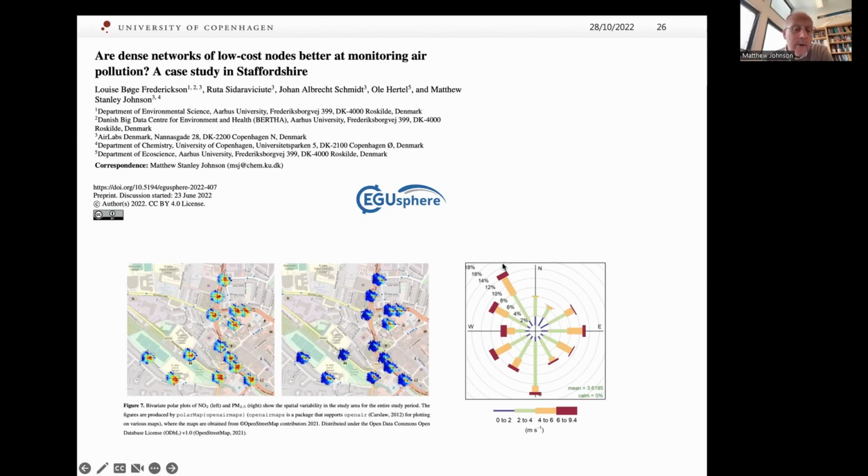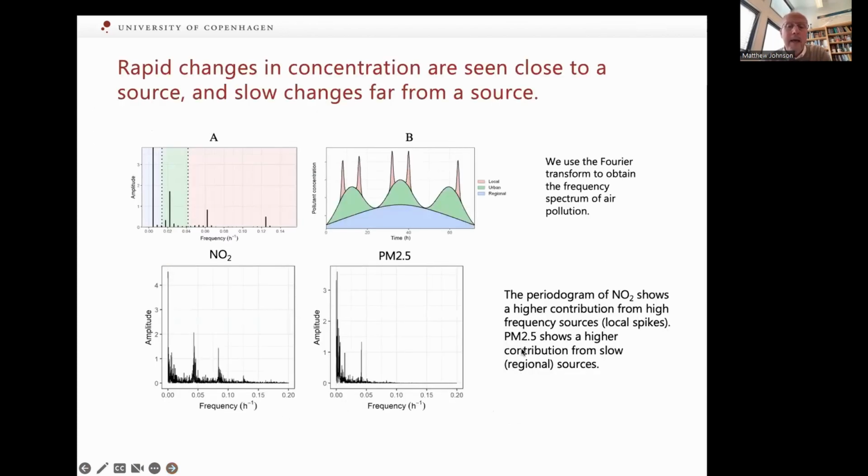This allowed us to identify one of the local sources of pollution, which happened to be parents who are driving their children to school, and maybe they're sitting there in the Land Rover, the engine is idling, and you're emitting nitrogen dioxide, which we see with the monitors. Using this network, we're able to differentiate between local pollution and regional air pollution. And we would expect different signatures from local and urban air pollution and regional air pollution.